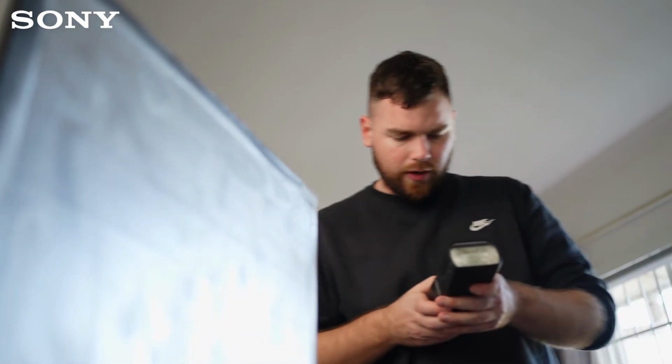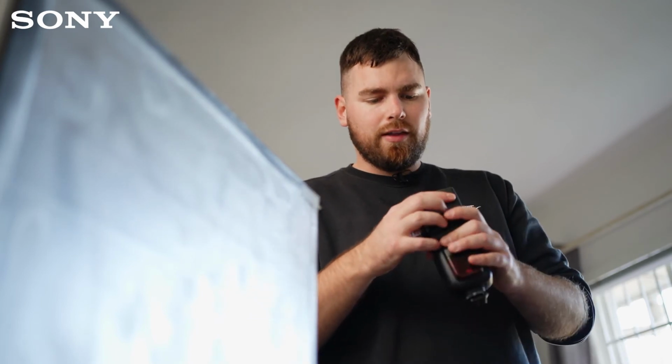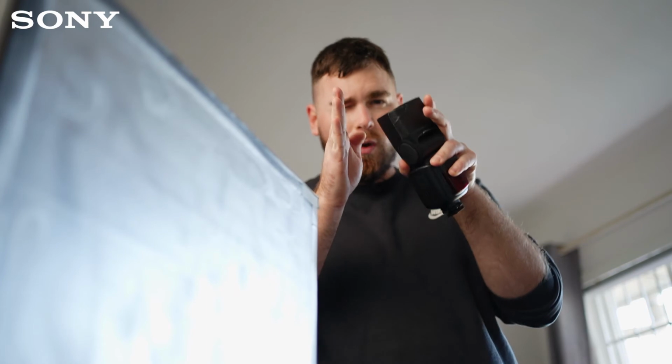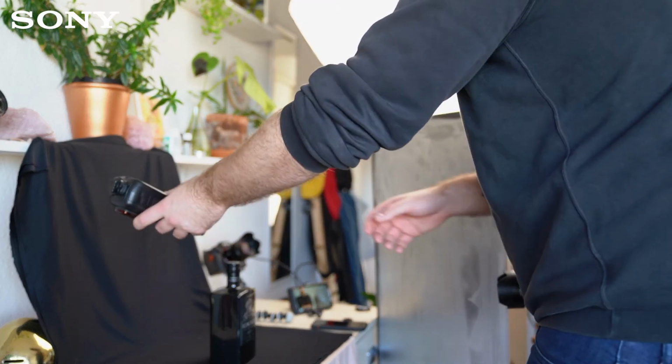And I'm also going to adjust the zoom of the flash to be quite tight. So it's going to be on 200mm. The zoom is going to be on very, very tight 200mm, which means it's actually going to flash a very small amount. It's going to be quite a precise beam of light. Let's give that a go. And I'm going to bounce it off. I'm going to shoot it through the back of the bottle.